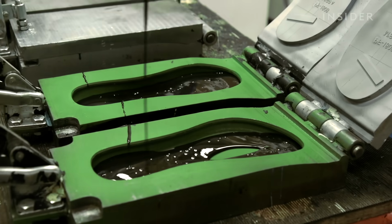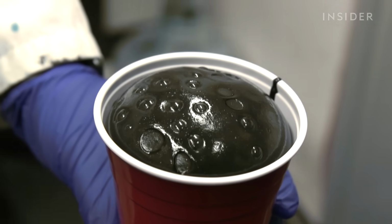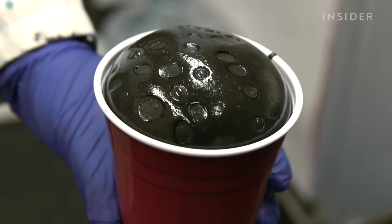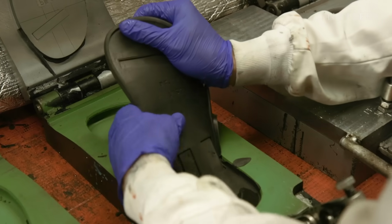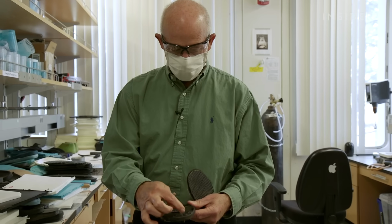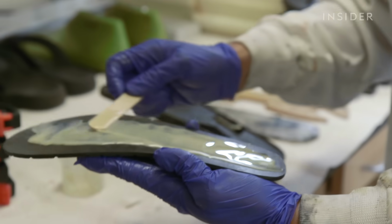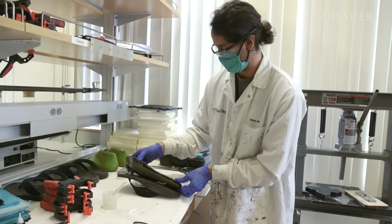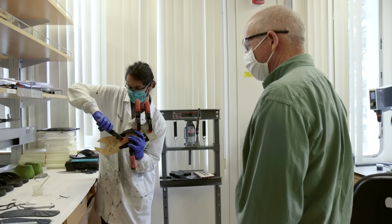The machine pours the mixture into molds. The team then applies heat, and the foam expands into the shape of a shoe. They wait about 10 minutes for the foam to cure, then peel the pieces out and assemble the finished product. You put the strap through here and then put the back 2 parts here, you glue that on, and then this entire thing glues, and that's it. That's all the shoe is. So the manufacturing of these things is also really straightforward.